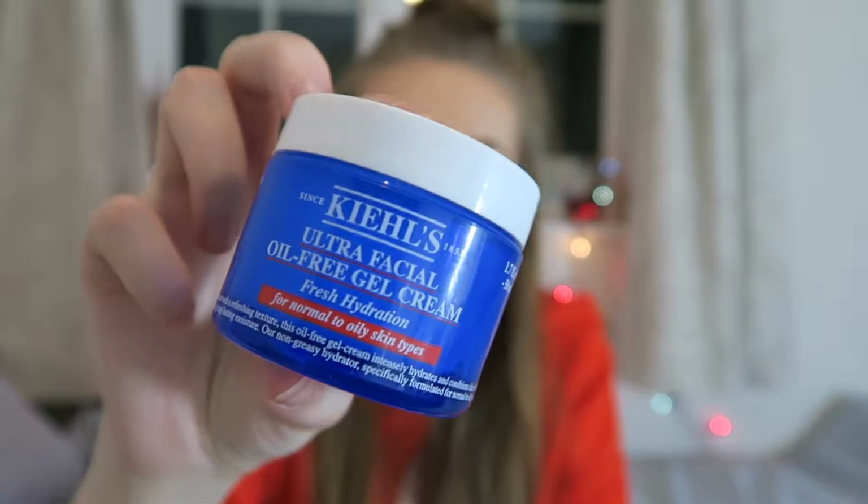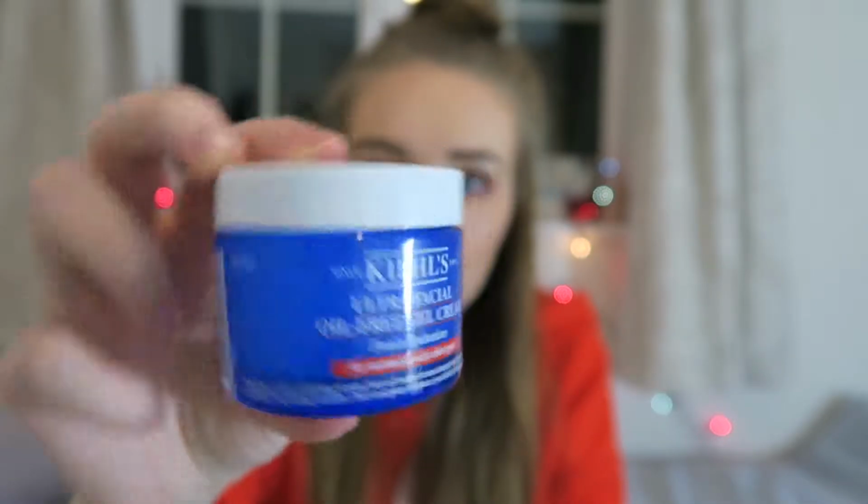And both of these skincares that are my top favourites are from Kiehl's. The first one is the Ultra Facial Oil-Free Gel Cream. I really love this so much. It's great. This one is for normal to oily skin types, and I have both. When you put this on, it dries instantly, and it doesn't leave a sticky sensation or anything like that. So I really love this, and it is actually helping to balance out my skin.